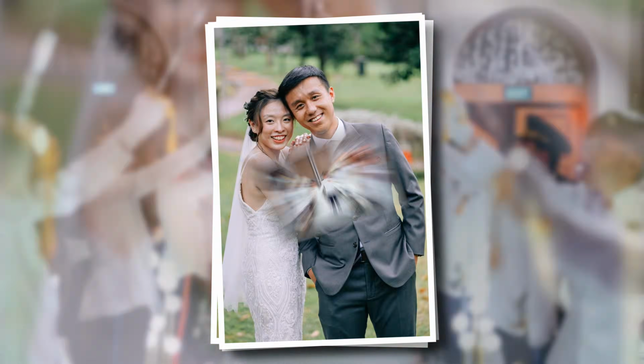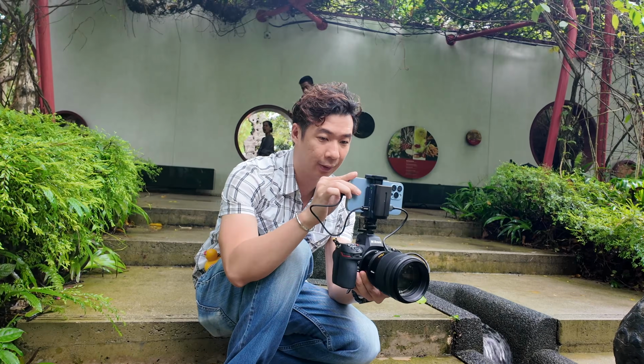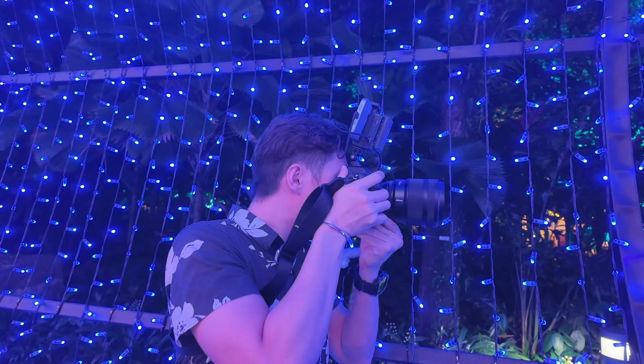So as many of you may know, I have been a wedding photographer since 2015. So that's nearly a decade of wedding photography experience, and during this time I've tested quite a large number of lenses and used them, and there's always one lens that I reach out for the most in my camera bag, and I'm going to share with you guys which lens that is.